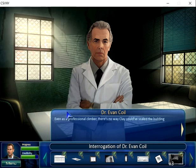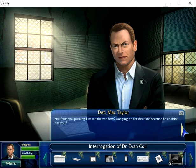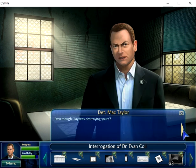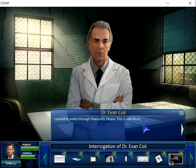Even as a professional climber, there's no way Clay could have scaled the building in his weakened condition. If he tried, that explains why his finger pads are ripped up. Not from you, pushing him out the window? Hanging on for dear life because he couldn't pay you? No! I swear, I build lives, not destroy them. Even though Clay was destroying yours? I would have pulled through financially. Please, this is ridiculous.